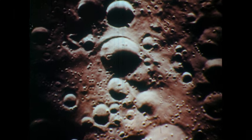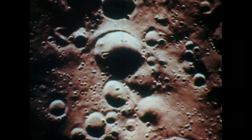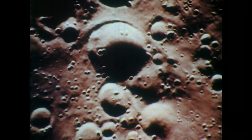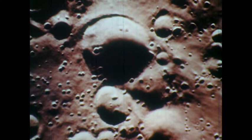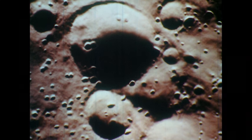The Surveyor 3 target was located in the middle of 5 craters, arranged like a snowman. The upper crater, called Head Crater, the body, called Surveyor Crater. Surveyor 3 is located in this crater. The object, to land as close as possible to Surveyor Crater.